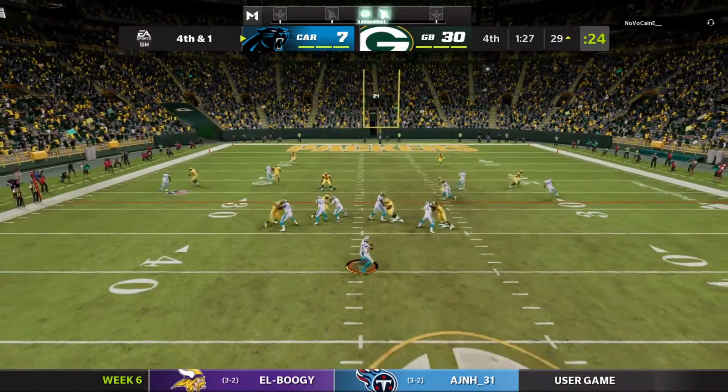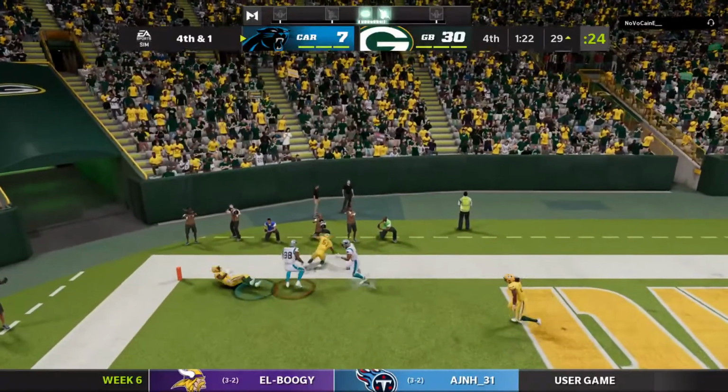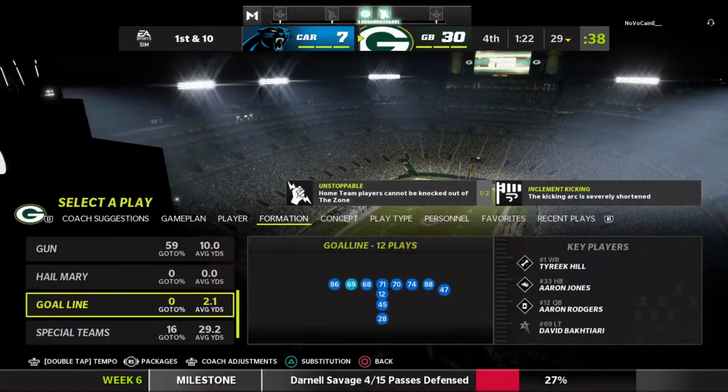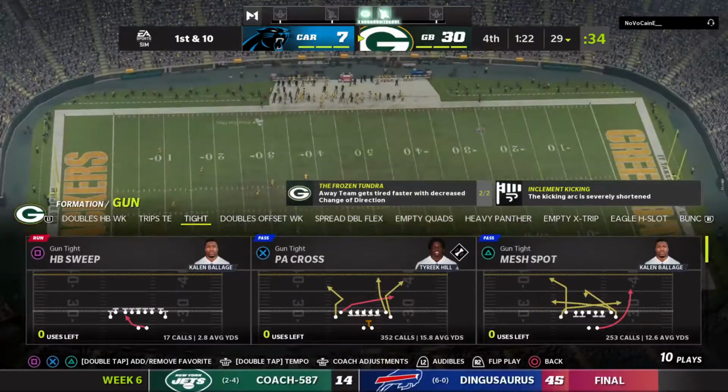And here we go on fourth. Darnold letting one go deep for the end zone. And this one is incomplete. They had to go for it with such little time remaining. And the Packers D comes up with a big stop.